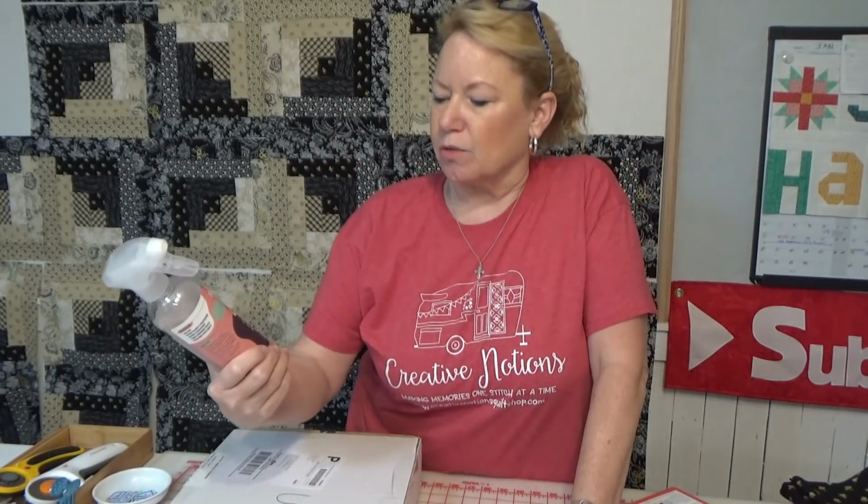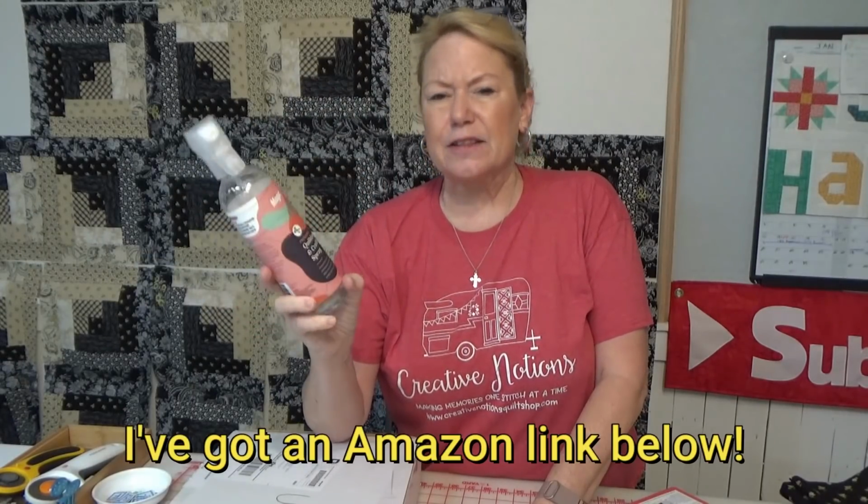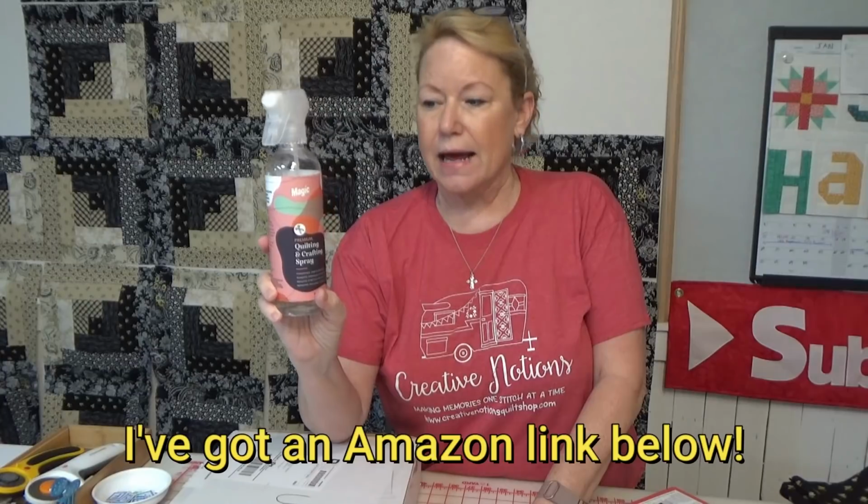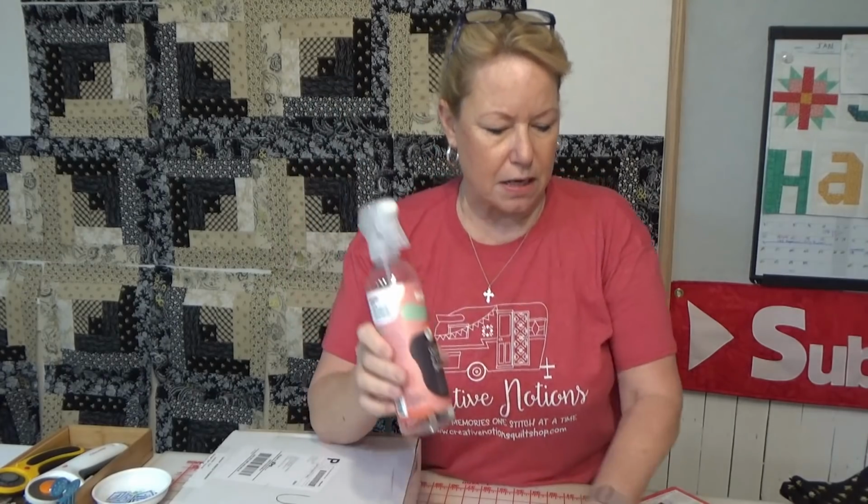Y'all, I'm using this new product. Let me get it. I had talked about this in my haul video from the Houston Quilt Festival, and it is by Magic. It's called Premium Quilting and Crafting Spray. I'm loving this, you guys. If you come across this stuff, I think they're going to put it in quilt stores, I'm not sure. I picked this up at the show, but if you find it, I absolutely highly recommend that you get it.